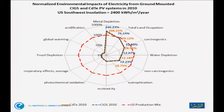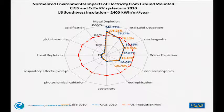So what is shown here is that the red line is the amount of environmental impact of the current electricity grid mix. It is normalized as 100%. And these lines show the relative magnitude of environmental impact of CIGS, copper indium gallium selenide photovoltaics, as compared to the current average grid mix in the United States. And as you can see, in most cases, CIGS generates much less environmental impact as compared to the average grid mix. But there's one very important exception, which is metal depletion. Metal depletion is higher for CIGS as compared to the average electricity grid mix.